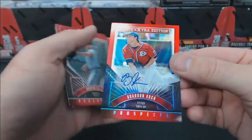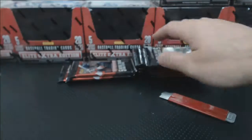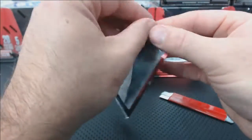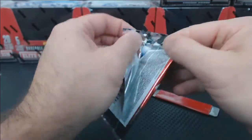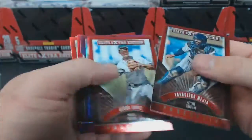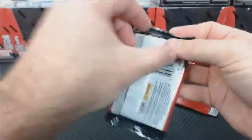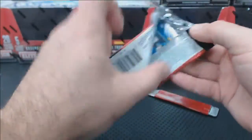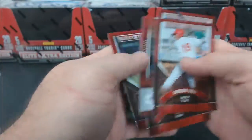Brandon Cook, Koch, I don't know, for Tampa Bay. Rasmus, when are you coming to visit? Did we ever figure that out? Nick Plummer for St. Louis to 150 purple die cut. Aren't you coming to visit for like a month? More breaks, more breaks. Yon Mankata.